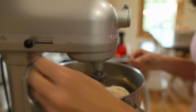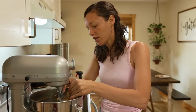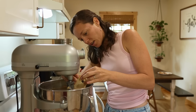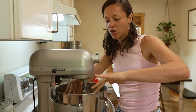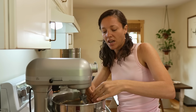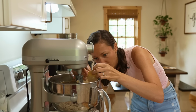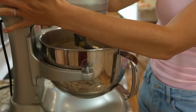Once your dough starts balling up like this, I just like to grab a little hunk of it. I like to make my fingers wet and start stretching it like this. Oh, see, it tears, so that has not hit the window pane test yet. You want to be able to take your dough and spread it so thin that you can see light through it without it tearing. And this is definitely still tearing.